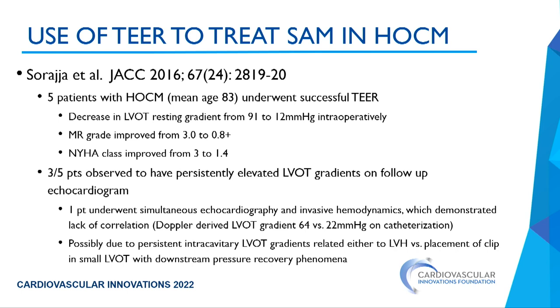But either way, TEER for the treatment of SAM, either in the management of HOCM or in this case in conjunction with TAVR for the management of severely elevated LVOT gradients in AS, can represent another way that TEER can be used for the treatment of our patients with complex valvular heart disease. Thanks so much. That's great, Suzanne.